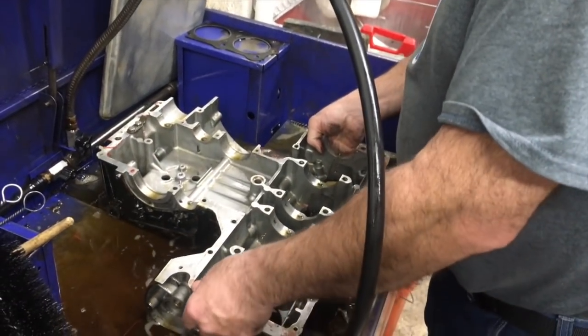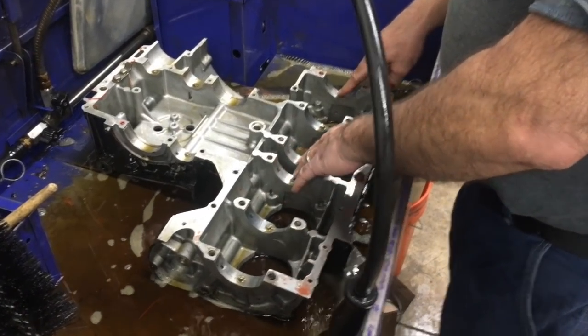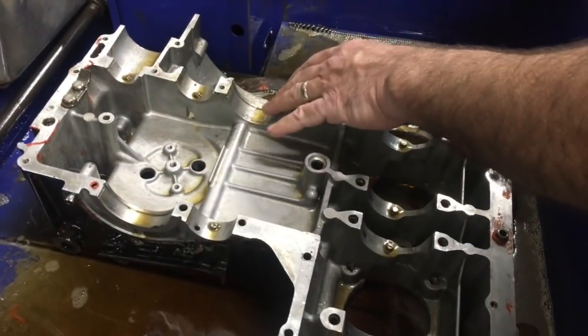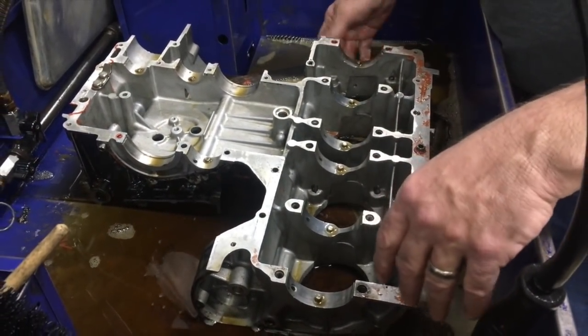This is the top case, upside down obviously. All nice connector pins, or locator pins, I guess you call them. Everything's really nice. No welding, no cracks, no helicoils. Everything's good.